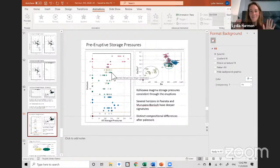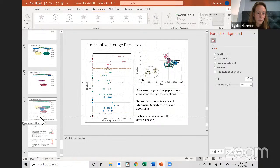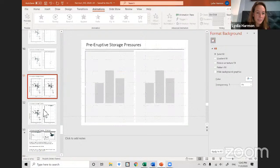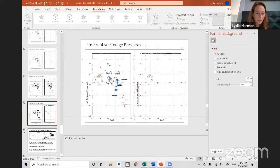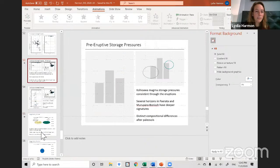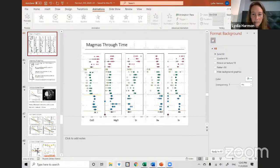Sorry, I do want to emphasize that there is just a slight change as you go through time, just at the very last. Where's the horizons? Oh, it's on my other side. Yeah, you do have this slight difference in chemistry towards the very top of the Kohiawa, and I think that could be pretty cool to look at as well with more lapilli.